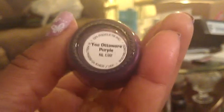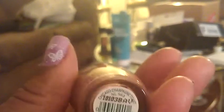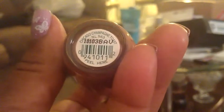And this one I ended up needing 4 and 5 coats. You Ought to Wear Purple. Very pretty. Got it because of a tutorial. But I ended up not using it much because you do need quite a few coats of that. At least I do. But now that I know how to do different things, I might can do something else.